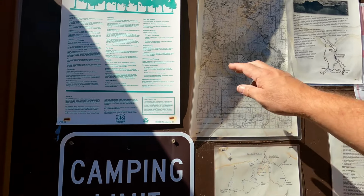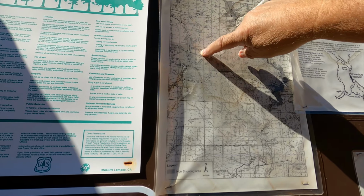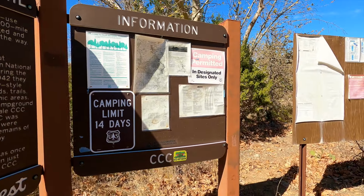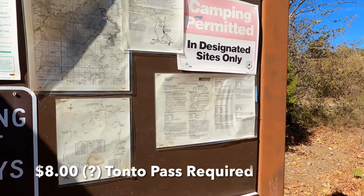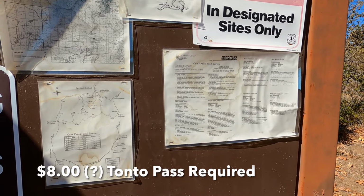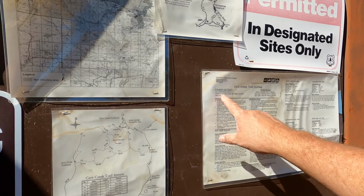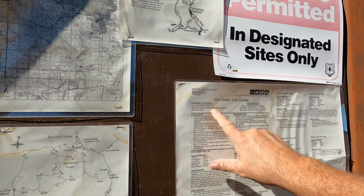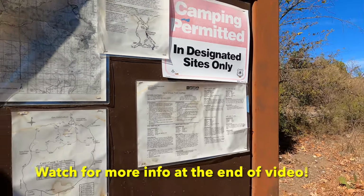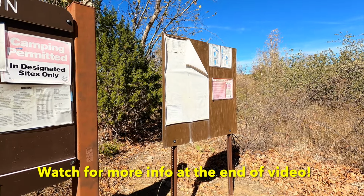And that's a nice map. We're up in here somewhere. Now I believe, I'm going to check into it, I believe you have to have a Tonto Pass, what's called the Tonto Pass for the Tonto National Forest. You can get those at the ranger station. There's one we passed on the way up here on Cave Creek Road. There's a ranger right there. You can go in and get a Tonto Pass. And I want to say they're like $8.